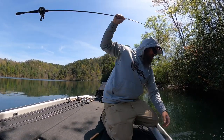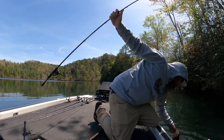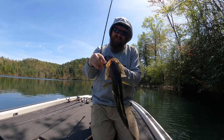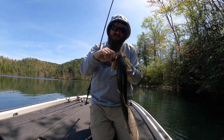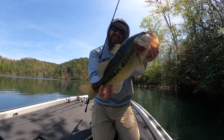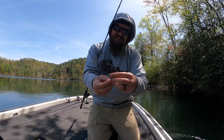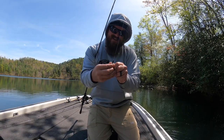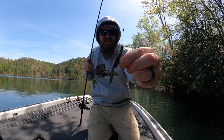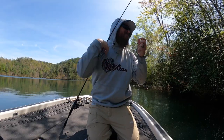Little TRD bugs on a Texas rig. That's awesome. Look at that. It's the world's smallest finesse flipping setup and a nice largie. It's a tiny little hook, Texas rigged TRD bugs, little 1/16 tungsten weight. It's awesome.